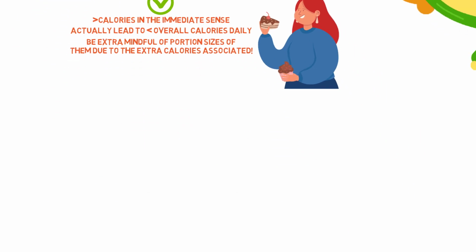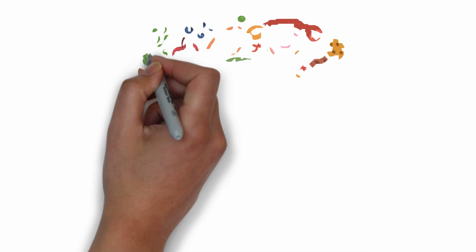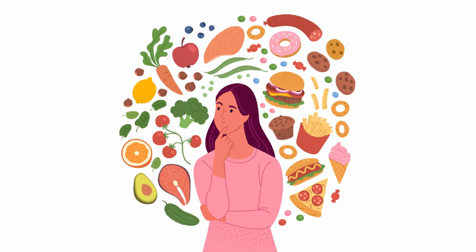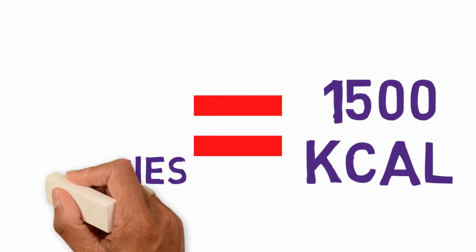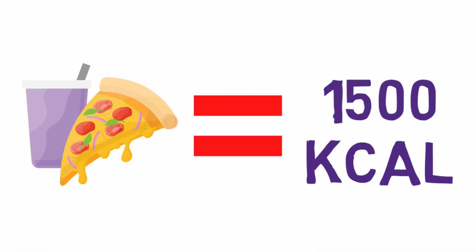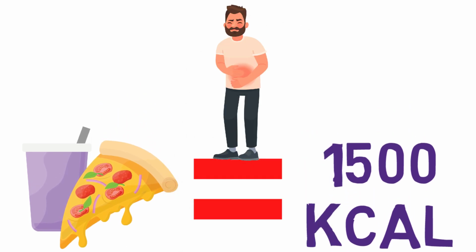Another disadvantage is that calorie counting can be misleading regarding overall diet quality. Having a particular calorie value to consume in a day doesn't tell you the makeup of those calories. Say your weight loss calories were 1,500 for instance. Doesn't this mean you could consume 1,500 calories worth of pizza and fizzy drinks each day and still lose weight? Probably, but you'd pay the price by feeling awful and being in a constant state of craving all day long.